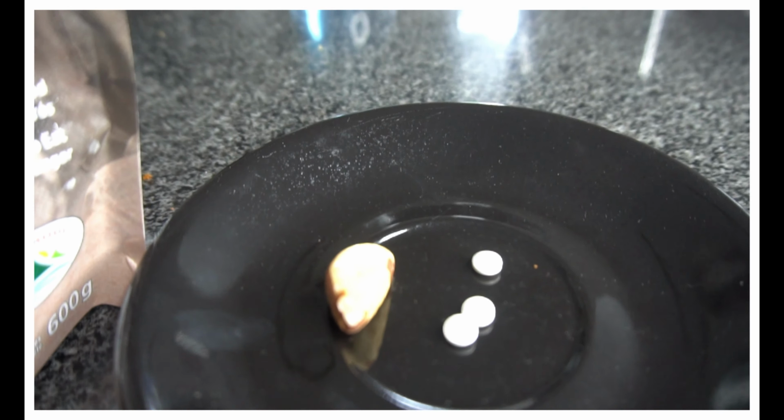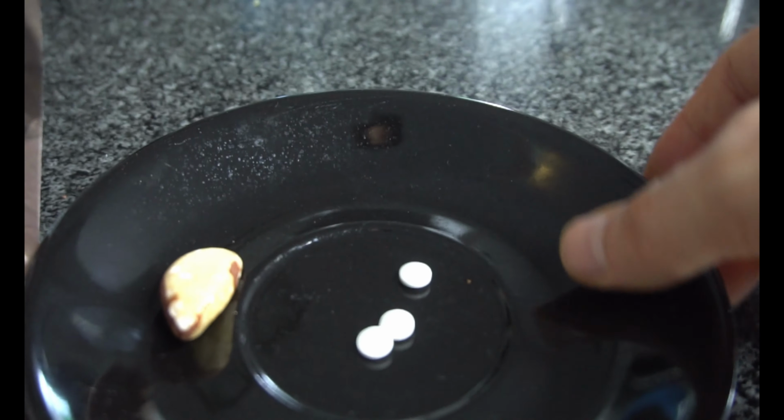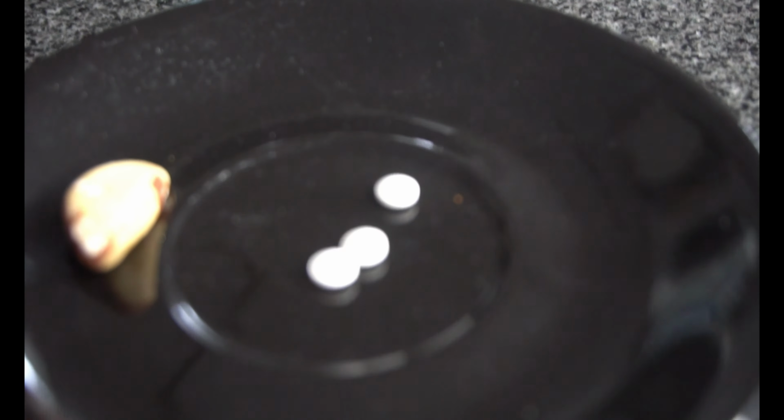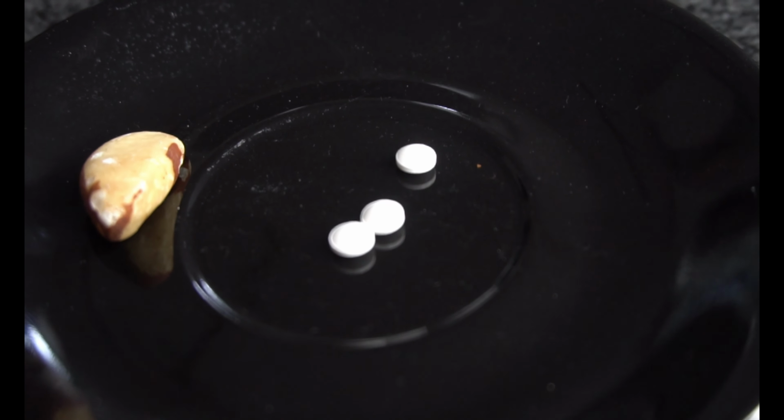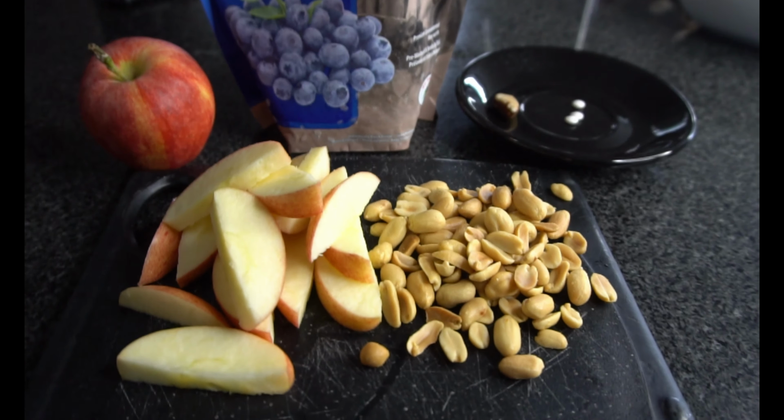Also I'm gonna throw into the mix sort of some supplementation. So I sort of consider 1 Brazil nut a day as almost like a vitamin. So I try not to eat too many of these. And also 3 tablets of vitamin D. This would be 3,000 international units of vitamin D. And that would sort of round out my meal for the day.